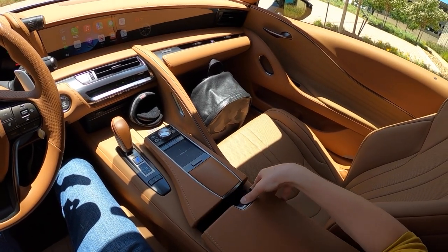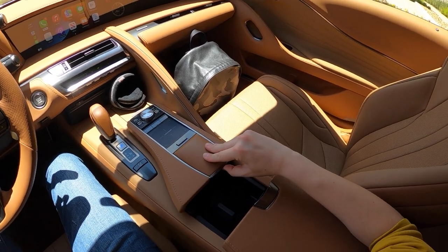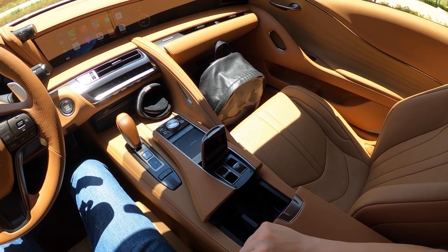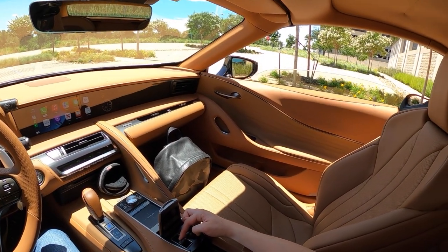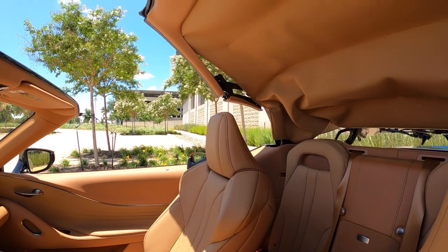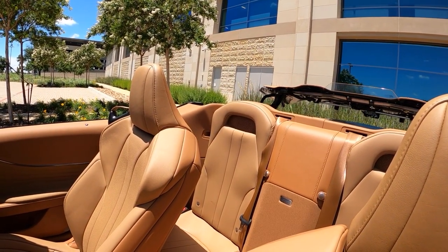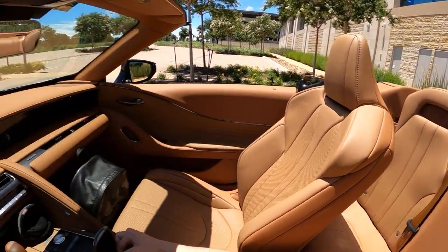But before anything, let's go ahead and put the roof down. They actually hide the location for the roof controls, just to make everything look nice and clean in here. And you open this up and it's just a little switch right here. It's completely power top. You don't have to do anything but hold this switch. Whole operation happens pretty quickly as well.